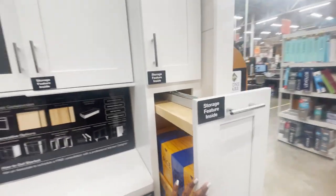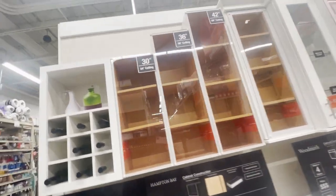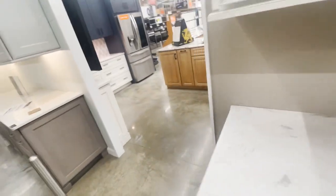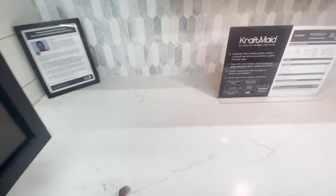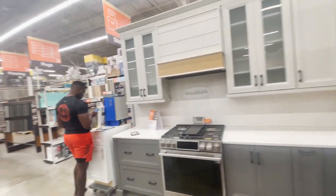But yeah, so Home Depot has some nice cabinet options. They're very expensive, so I'll definitely not be looking to buy these here. I'd be shopping around for these. And they have nice countertops too. I don't like that one, it's too much going on with it. But I definitely like this one, this quartz. I love this one, and the backsplash. So yeah, guys, love, love, love.